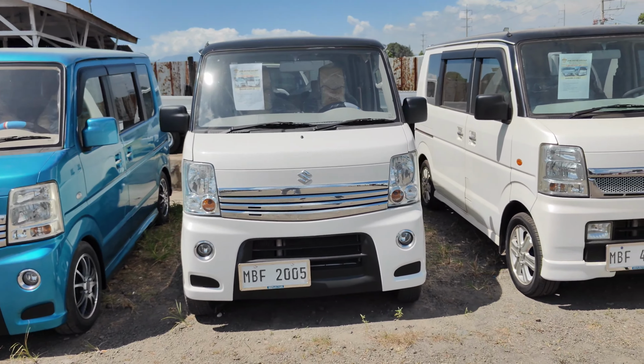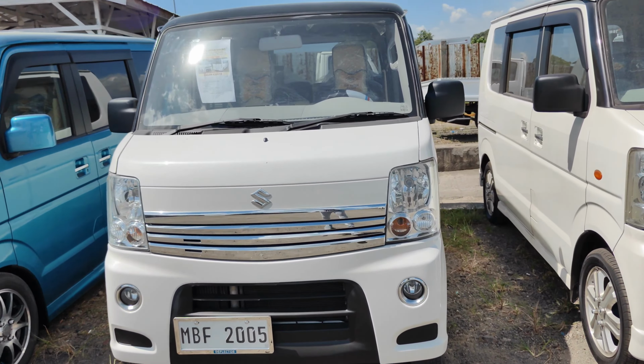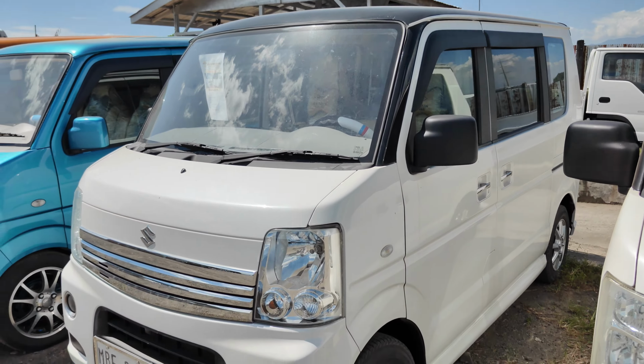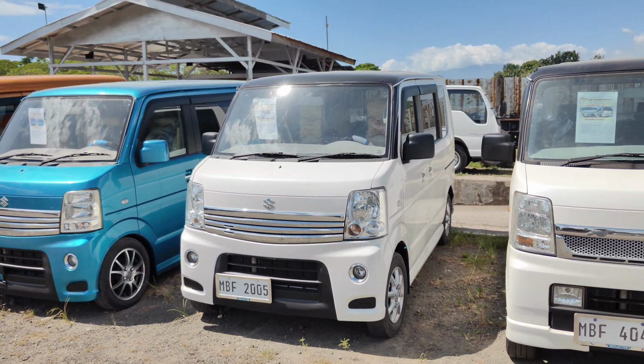And the next unit is also a Smiley 4x4 automatic with the original Japan marks, same quality, and the interior is also very nice. This is the ceiling, back side. The ceiling is black and the other unit is all white. 265 is the price of this one.